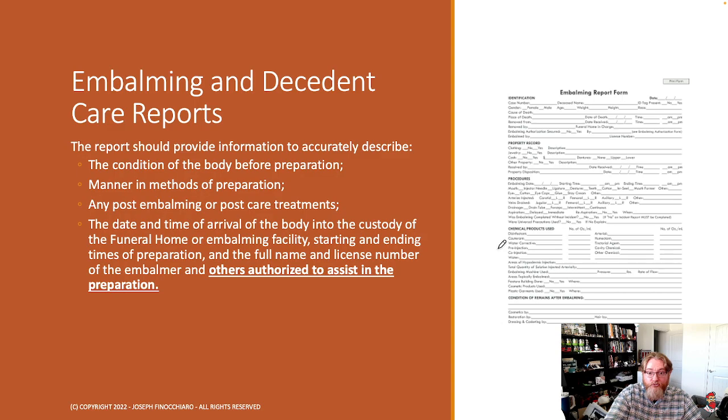And if something goes wrong, you have no record of what you did, and you're relying on people's memories. You do not want that to be you.